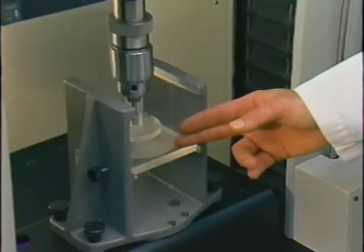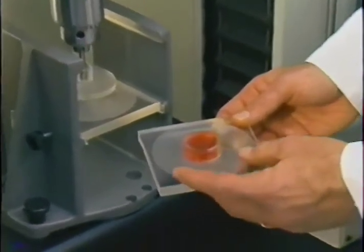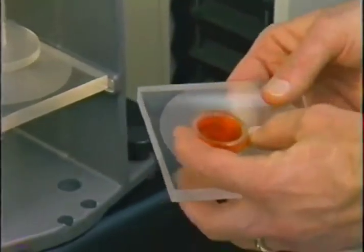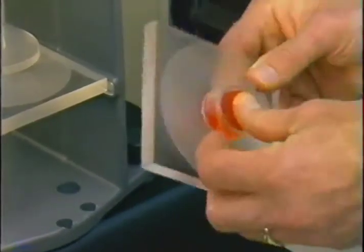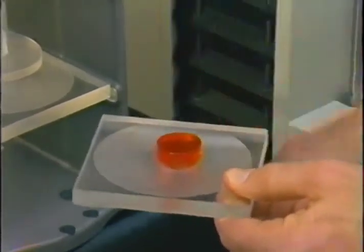It involves compressing a sample on these plates twice in succession. First, to prepare a sample, we form it in this mold, then place it in the Instron by removing the top plate, inverting the sample, and removing the rest of the mold.